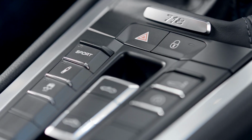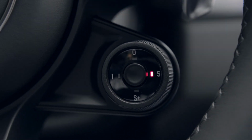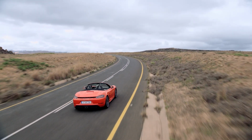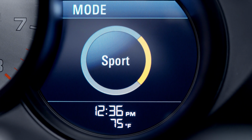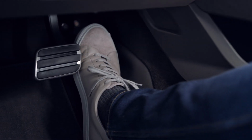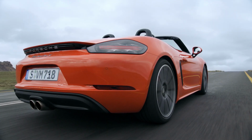Sport mode is activated with the Sport button on the center console, or with the mode switch on the steering wheel on vehicles with the Sport Chrono package, for sportier driving at the press of a button. Engine dynamics become more direct. The engine management system is more performance-oriented.